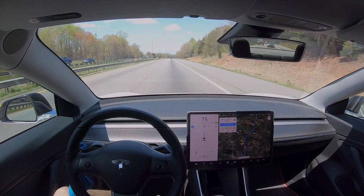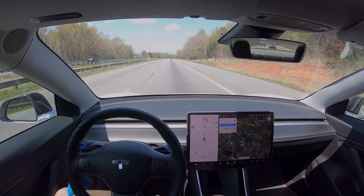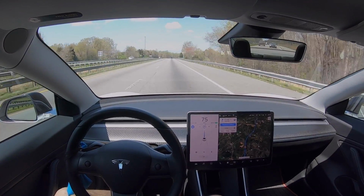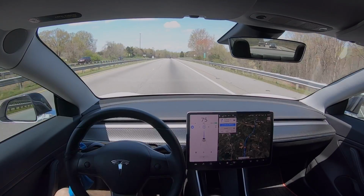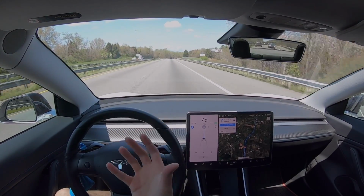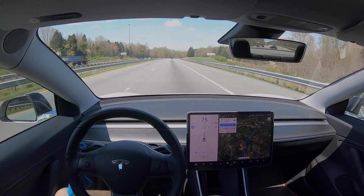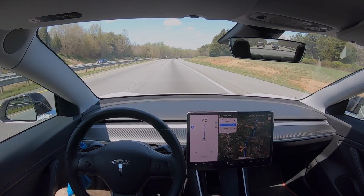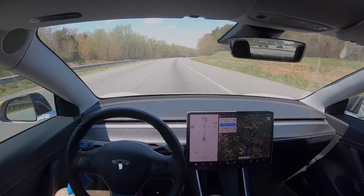This is really nice. I can see this being the next step towards full self-driving, where later on this summer, once they get enough data and enough driving with this in place, you won't have to have your hand on the wheel from on-ramp to off-ramp.